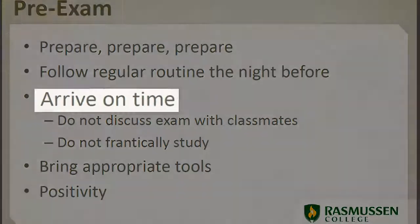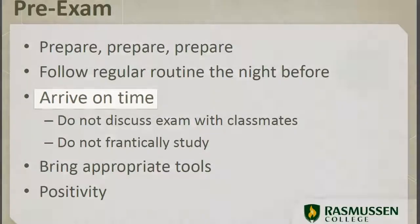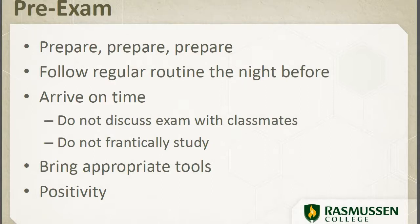Be sure to arrive on time, but do not discuss the exam with classmates or frantically study. Your classmates may have some inside scoop from a student who previously took the exam, but you do not want to listen to it. Negativity could creep in and really affect your positive game plan.